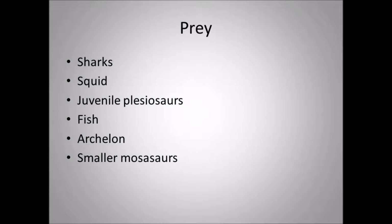So the prey of Tylosaurus, it has tons of prey, a lot of them, and so it would eat sharks, squid, juvenile plesiosaurs, fish, of course, Archelon, and even smaller mosasaurs. There have been stomach contents that have been found on certain mosasaurs, especially large ones like Tylosaurus, showing that they did eat juvenile mosasaurs or even other species of mosasaurs.